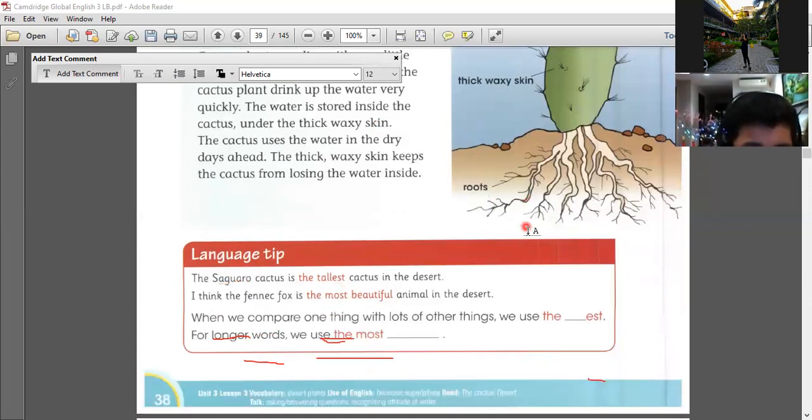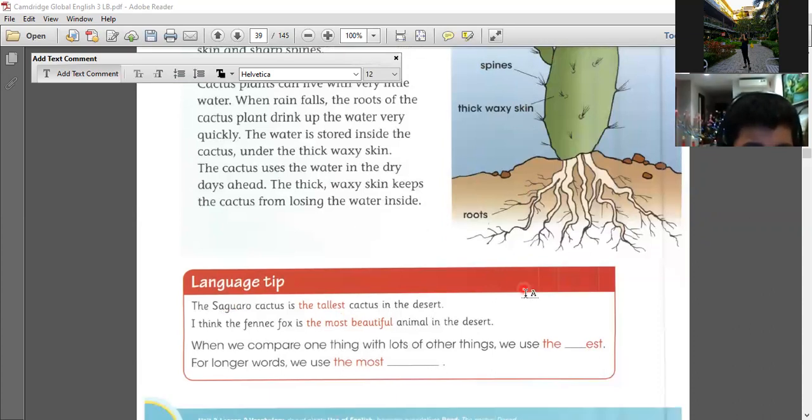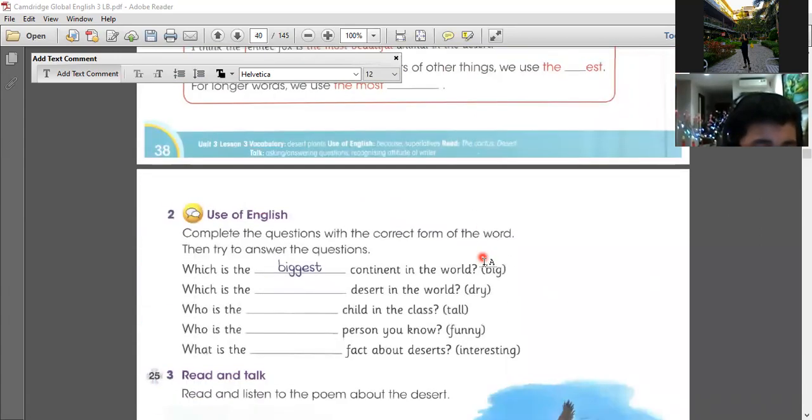Okay. So, yes, thank you for that. So again, that is how we use these words to compare things. So when we compare things, I guess you know how to use that. All right, so next, let's try to complete the questions with the correct form of the word, then try to answer the questions. So for example, which is the biggest continent in the world?